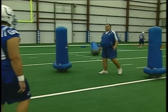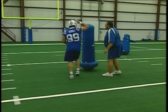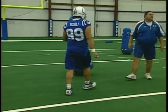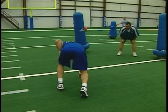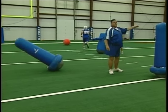All right, Brad's going to come up. We're going to do a chop spin. He's going to chop, get his hand in there, and then spin around, finishing on the quarterback. All right, here we go. Black 10. Black 10. Hut. Chop and then spin. Excellent. Let's go to the far side.